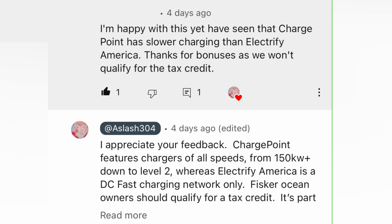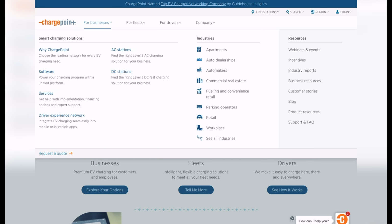Regarding the ChargePoint benefit, I'm happy with this, yet have seen ChargePoint has slower charging than Electrify America. ChargePoint offers chargers of all speeds, from level 2, which is slow, all the way up to 250 kilowatt DC fast charging. Electrify America is DC fast charging only, and because of that, there are many fewer locations than ChargePoint. Another reason is that ChargePoint is one of the first nationwide charging networks, so obviously they are going to be more numerous. However, ChargePoint has a very, very poor business model.